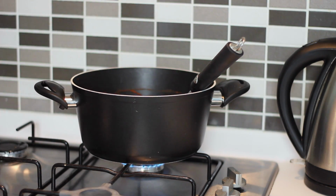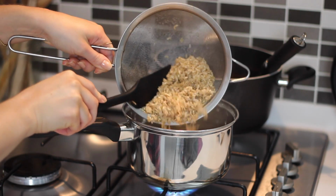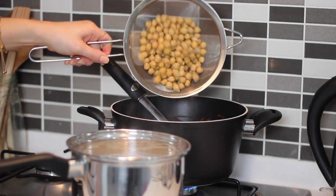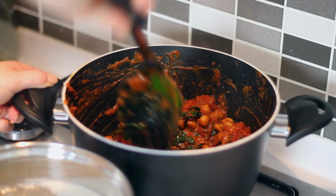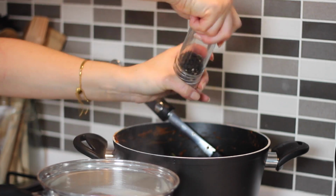I do half a cup of rinsed brown rice per person, and you can even start this before you make the curry. Whilst the rice is boiling, add 1 can of drained rinsed chickpeas to the curry, along with 2 handfuls of fresh spinach, and mix it all together well until the spinach has wilted. Then season it well with salt and black pepper and leave it to continue to simmer.